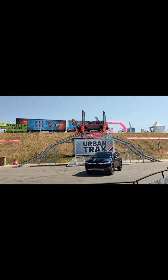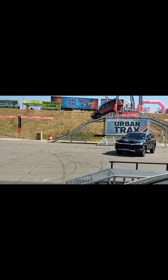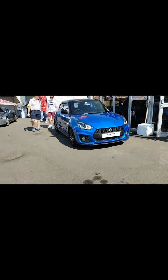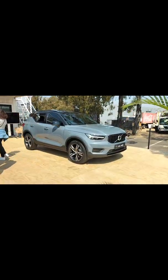So an example is when I purchased my car, it had a 5-year warranty with a 200,000 kilometer warranty from the manufacturer. So should one of these components fail, it will be covered by the manufacturer. You can also extend the warranty for a small fee monthly and enjoy the same benefits.